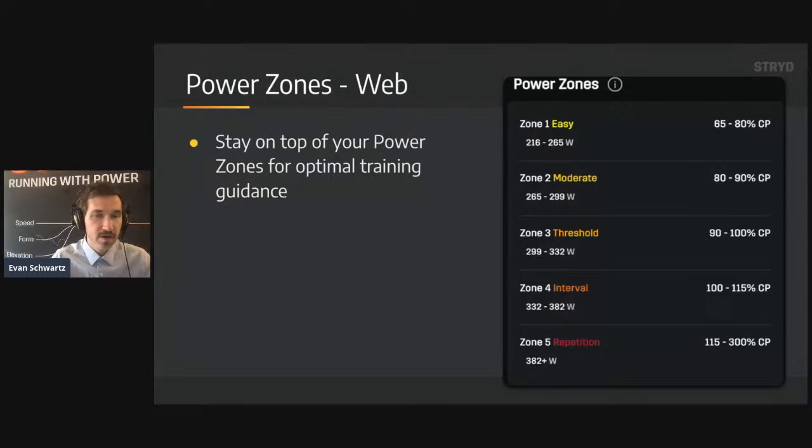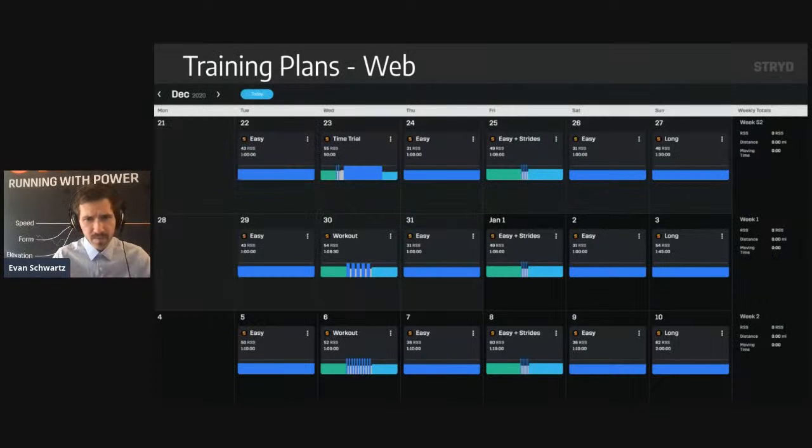Another thing that we have here, again, mimicking what we have on the mobile app, we wanted this to be very, very readily available, is power zones on the web. You can stay on top of your power zones for optimal training guidance, and these will, again, adjust as your auto-calculated critical power adjusts as well. But we wanted this to be very easy to find, a very, very regular mainstay on the home screen in PowerCenter.